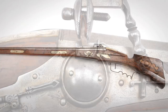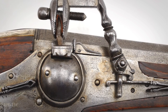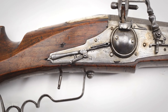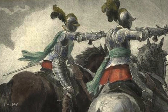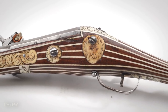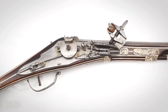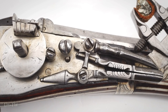The wheel lock allowed cavalry to take greater advantage of firearms. It was difficult to keep the slow match of a matchlock gun lit while riding horseback, a problem eliminated by the wheel lock. It was also easier for cavalry to fire smaller, one-handed guns. Beginning in the 16th century, it was customary for cavalrymen in Europe to carry a brace of pistols into battle in saddle holsters. These were, after all, still single-shot weapons.